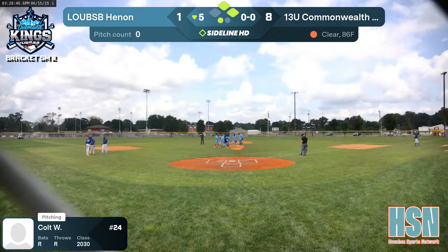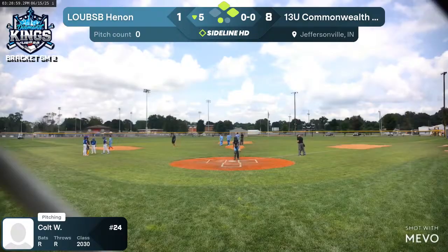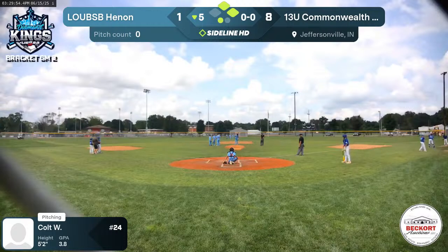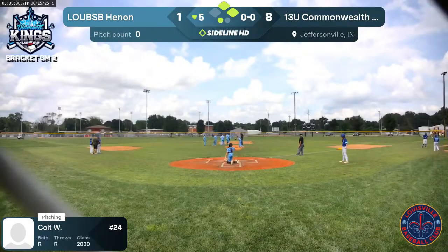Colt is going to finish up the game. More than likely, he hasn't pitched. I don't think he's pitched this game or this tournament. He's got 8-1 score. Bottom of the 5th. One.